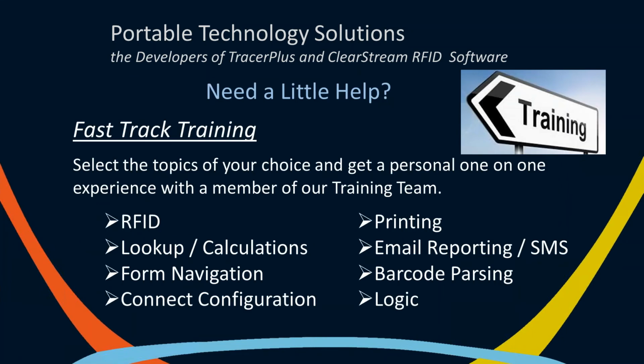And finally, let's say you're moving right along, creating your TracerPlus app, and all of a sudden you get stuck. You just can't figure out how to do something. Well, we have a solution for that. We call it Fast Track Training. You can purchase 2-hour, 4-hour, or 8-hour blocks of time and work side by side with one of our skilled TracerPlus solution architects. We can even provide a recording you can refer back to later.